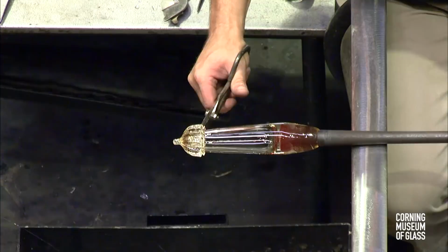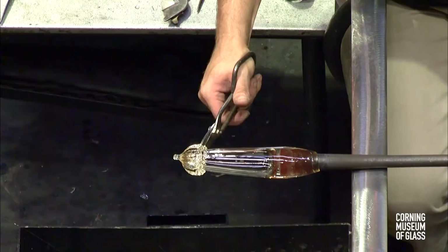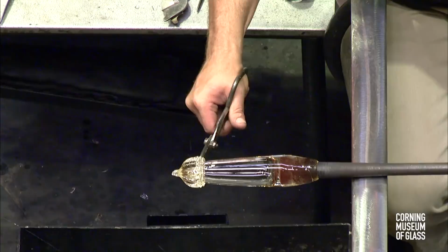So now that Jeff has a stamp on the bottom, he's snipping it again because that's traditional. There's a little decorative line that he'll add, and then we'll be inflating this and opening it up.